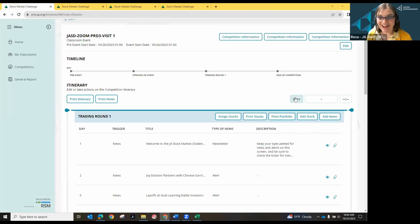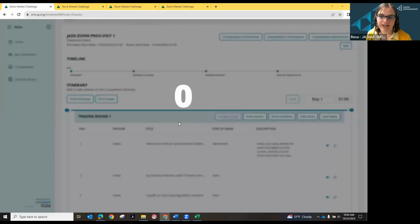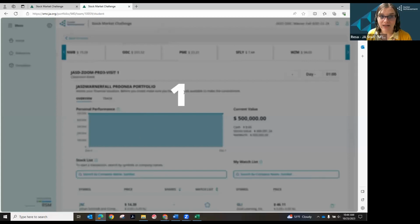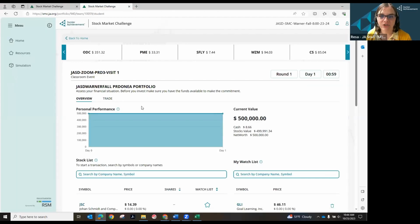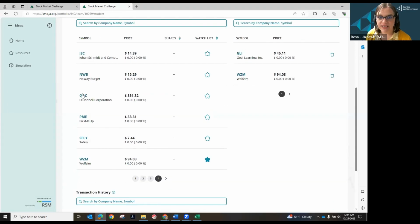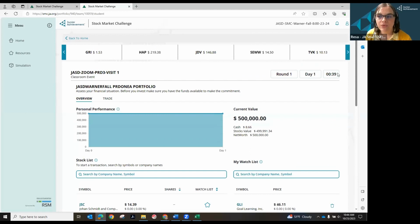So when you're ready, all you're going to do is click on start, and you're going to notice it counts down on the student side. Now I flip to the student side. They're seeing that too, and it's actually putting them into the game. So now you're going to see on the student view that up here we are on day 1, and it's counting down how many seconds they have left in this day of trading. But really nothing else has changed. They can just continue to click in, buy stocks, sell stocks. Once we get through that first minute, we're going to see how it changes.